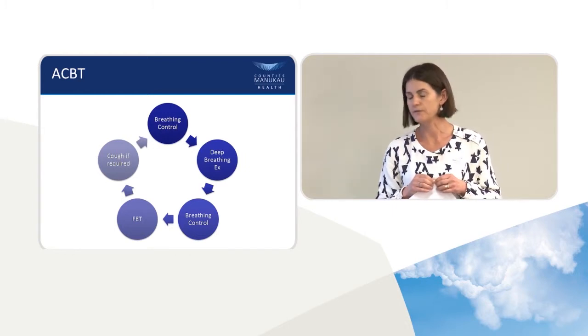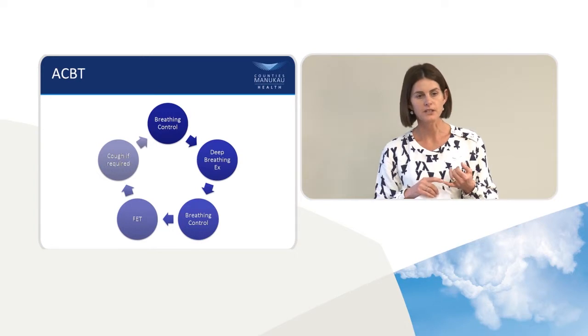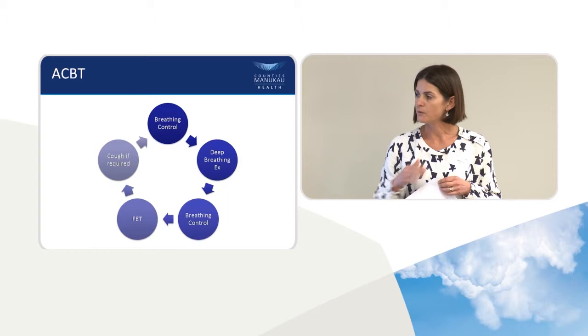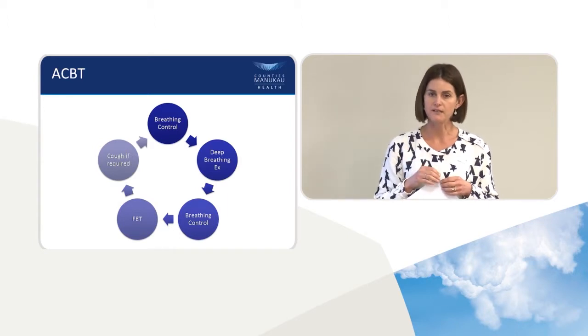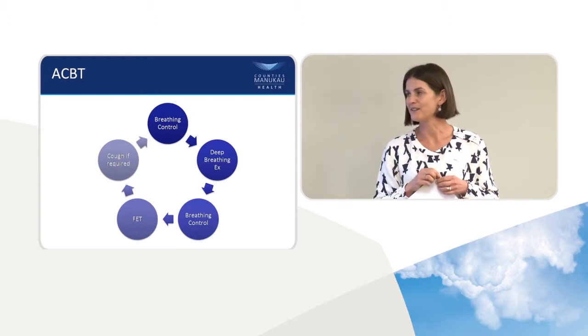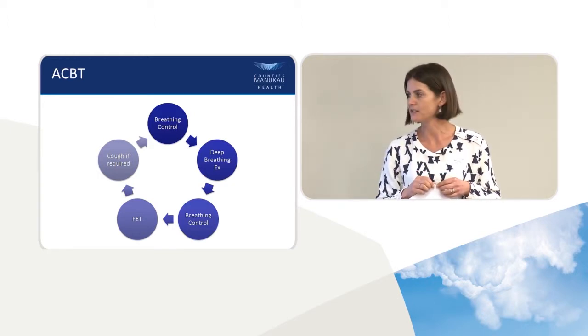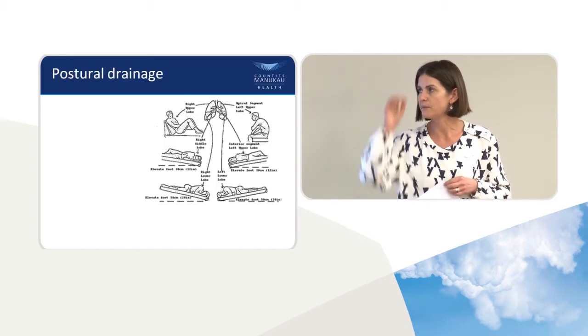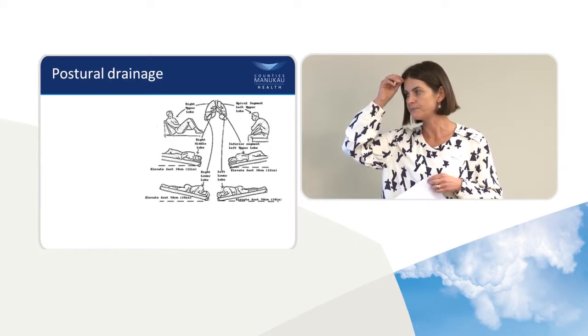and then it's the forced expiratory technique, which is a combination of the huff and breathing control, which will stimulate a cough if it's mobilised the secretions up to the upper airways. And that cycle goes around for as long as it's needed until those secretions are cleared. So that active cycle of breathing technique can be done in postural drainage positions.